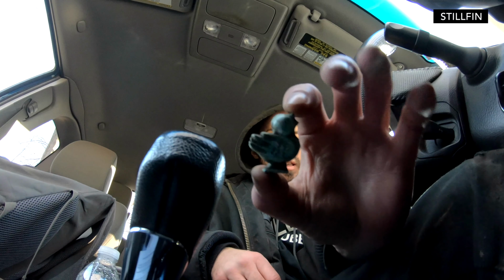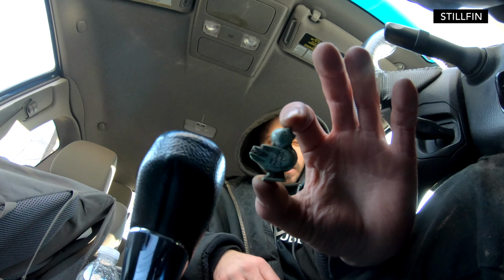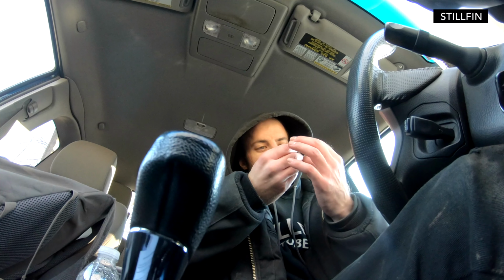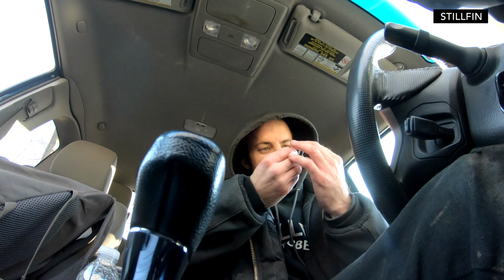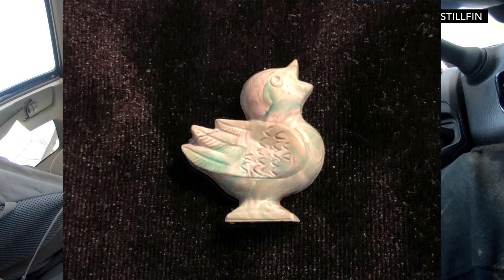And the find of the 10-minute dig. Boom. I don't know what this is. Might have been part of something, you know, like a toy or something, I don't know. That's pretty much it. Here's your close up. And that's pretty much it.